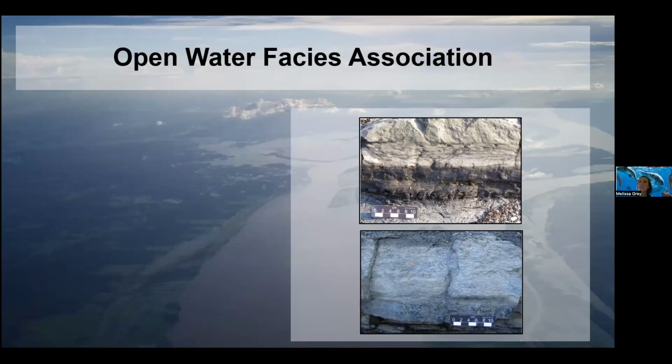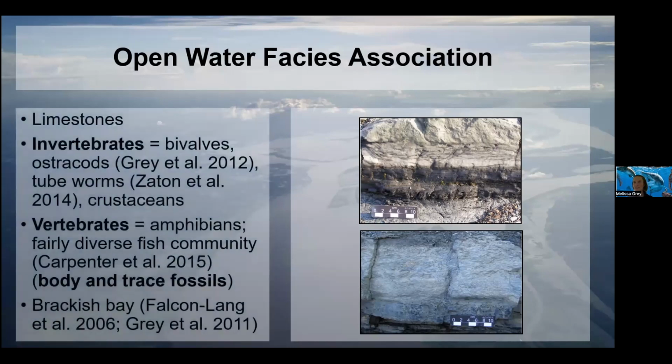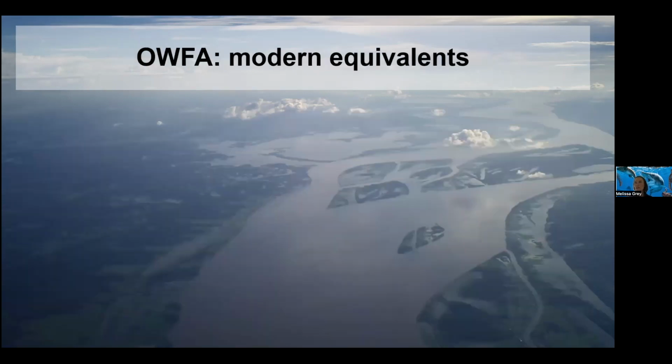And what's found within the limestones are a number of invertebrates, including bivalves, ostracods, tube worms, and crustaceans, and vertebrates, including amphibians, and quite a diverse fish community, both body fossils and trace fossils. And of course, it's the trace fossils that we're focusing on for this work. This open water facies association has been interpreted as a brackish bay. A modern equivalent of this brackish bay environment would be things like the Mississippi Delta or Amazon Basin, where rivers are meeting the sea. So this estuarine type environment.